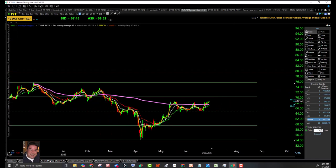Okay, so now you got semiconductors, you got technology, you got financials. All right, now we got the transports. Everything's bullish. All right, all we need is some good news, and there's lots of it in the pipeline that could manifest. All right, and we could be seeing really nice rips to the upside in these indexes. Okay, things are looking fantastic.